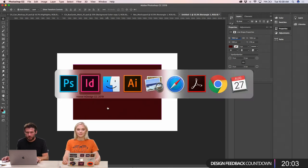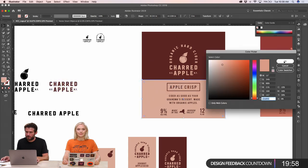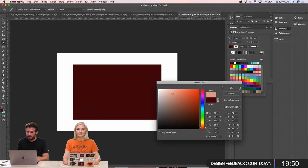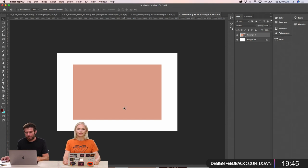Start this off, hop in here, come back and grab this color that we've been using. You can either edit up here, replace that in. So let's start off with the light color so you can see text on top of it and things like that.